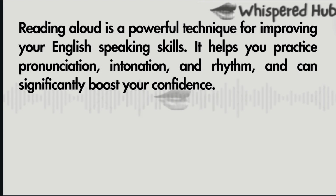Reading aloud is a powerful technique for improving your English speaking skills. It helps you practice pronunciation, intonation, and rhythm, and can significantly boost your confidence.